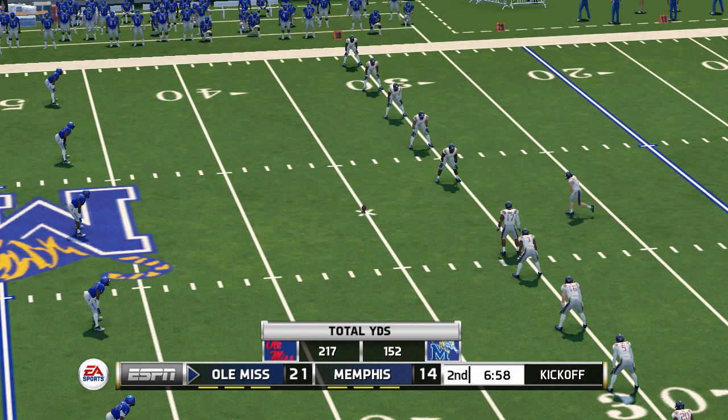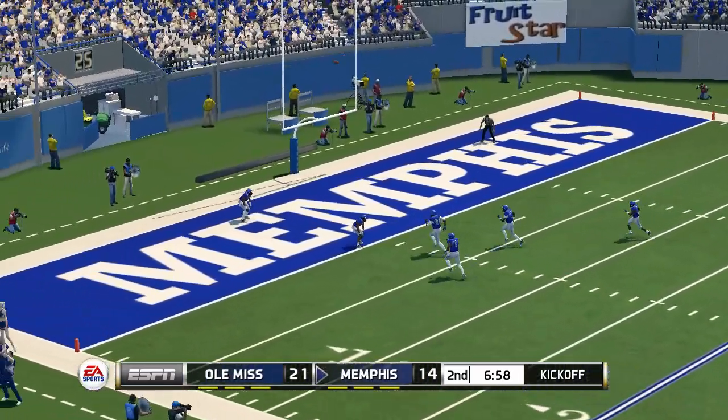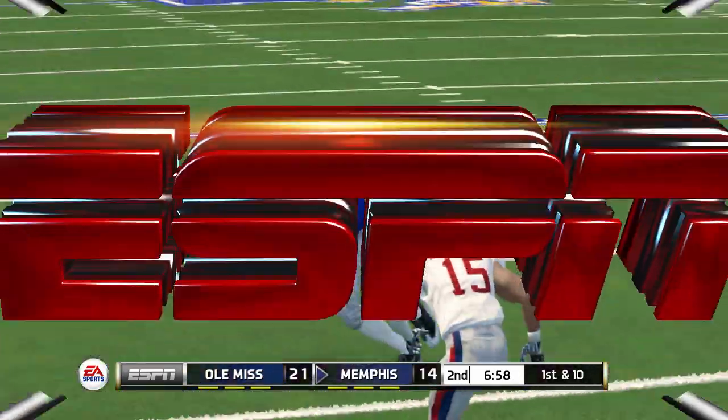Hogan looks ready to kick this one off. And he got all of this one. Great kick. And they can forget about returning this one.